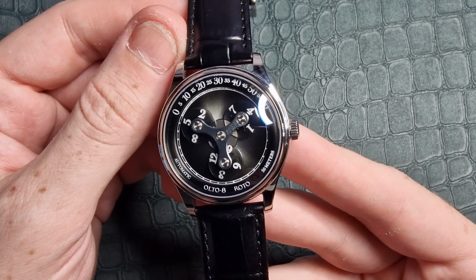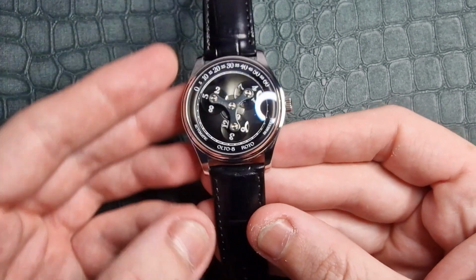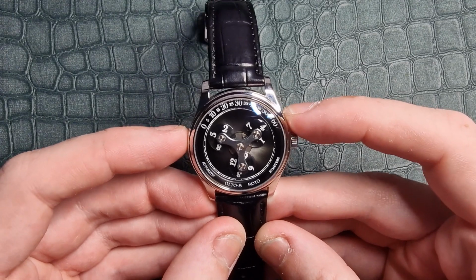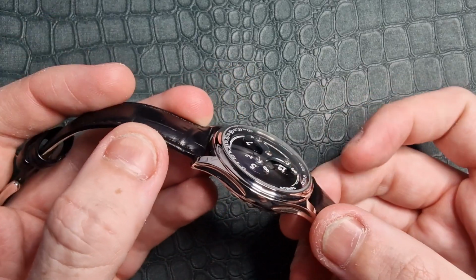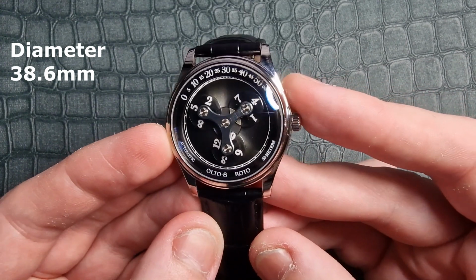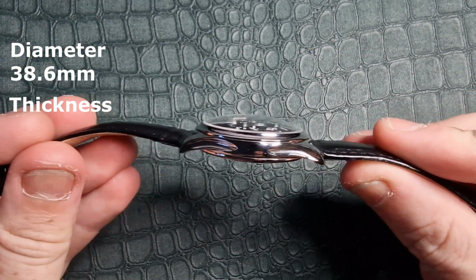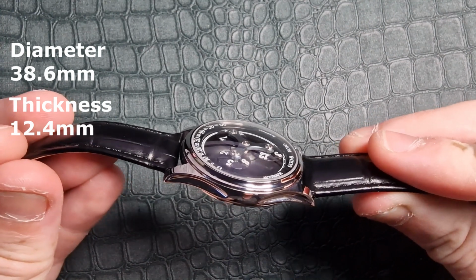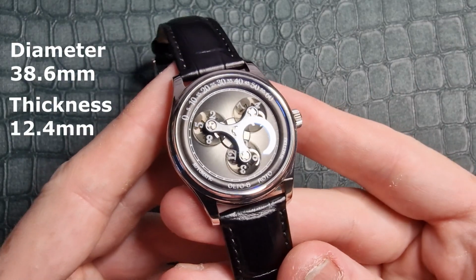But before we get to that stage, let's have a little chat about this Olto-8. Let's start with the case and the size of this piece. It is a very, very dress style aesthetic to this one, and it's very dress accessible in this case design and shape. Now, it is 38.6 millimeters in diameter, wears absolutely beautifully on my 6¼ inch wrist. It is 12.4 millimeters thick and with an automatic movement, that domed sapphire. And what we have sat in the center of the watch here, I think that we can agree that that is a fantastic level to be sat at.